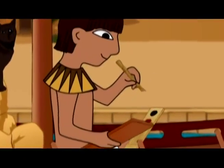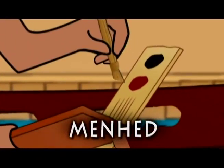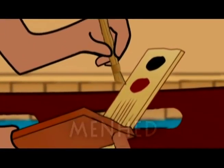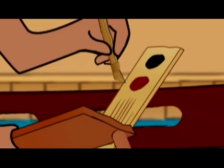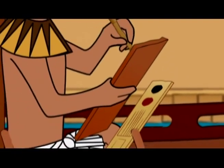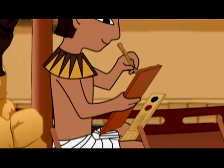So Mom and Dad gave me my very own medhead, a set of writing tools for the trip. It's got reed brushes, a palette, and ink. We always use red and black ink in Egypt. I'm not sure why, but it reminds me of our red and black lands.